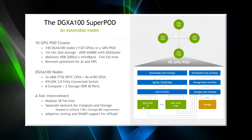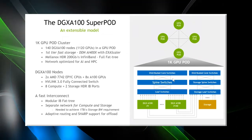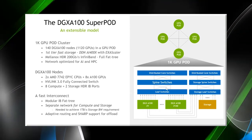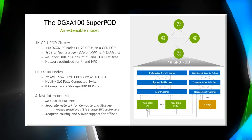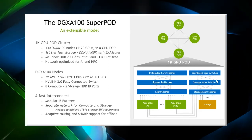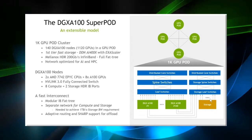And here you see the machine that we've seen before. I mentioned those 8 interfaces for the GPUs to talk to each other, and that's what you see here in that complex networking. And you see here the storage, and you see that each machine has those 2 interfaces that we discussed that also are interconnected together to go to the storage here on that end.